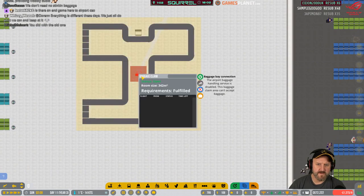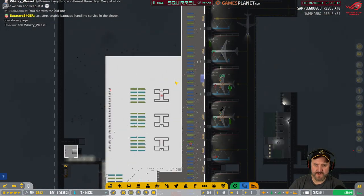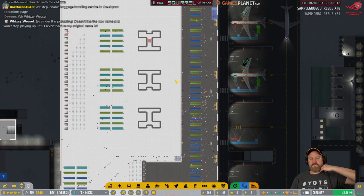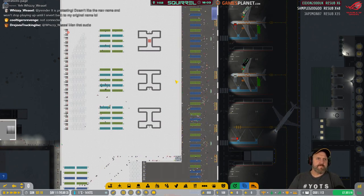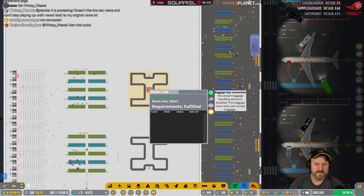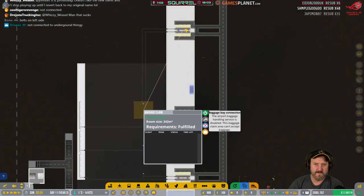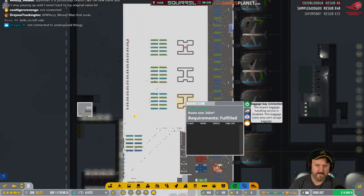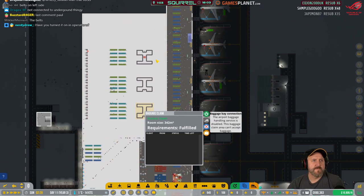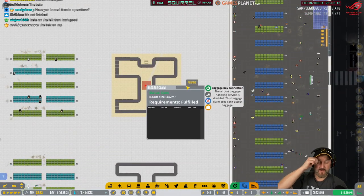What does that red square mean? That has a red square, but the others don't. Not connected. Reconnect baggage bay. It is connected. Yeah, I know I need to do that, Baz. I know that. I read what you put. I want to know why there's a red square here before I turn it all on.